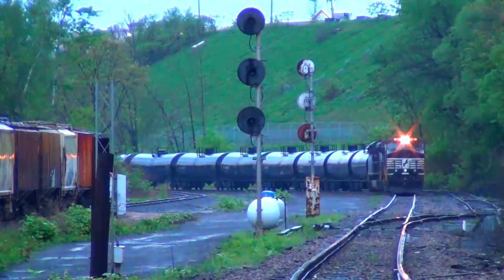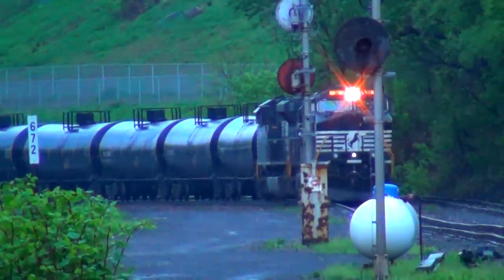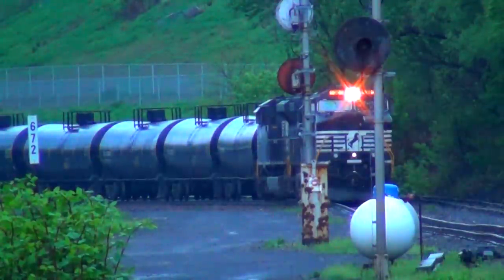Let's start with control points. Civil location 672, your permission in the siding there at Taylor. Looking out for 11Z ahead. He's ahead, coming out 673, coming out here and there.